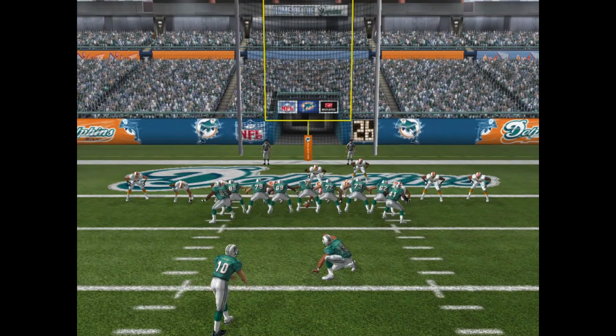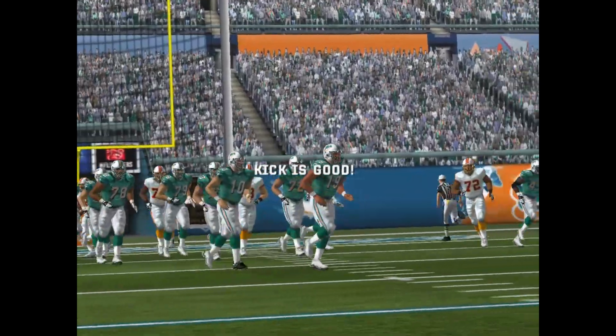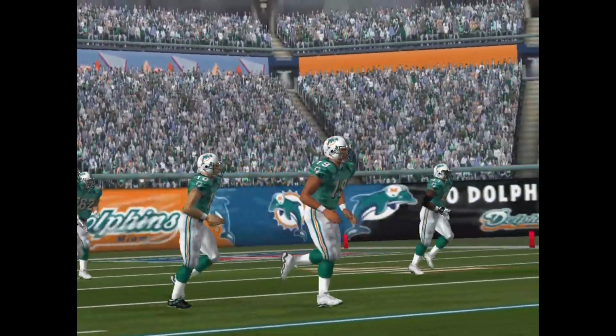Stoyanovich comes in for the extra point. The extra point attempt is good. Miami has a one-touchdown lead now.